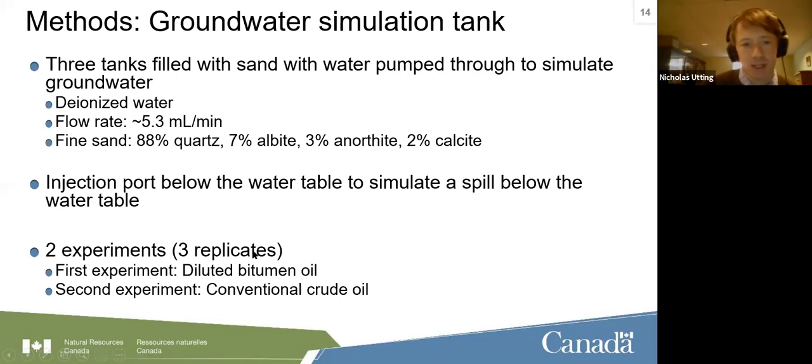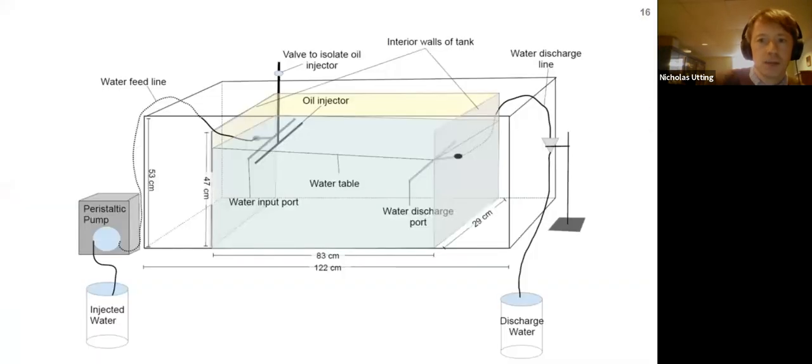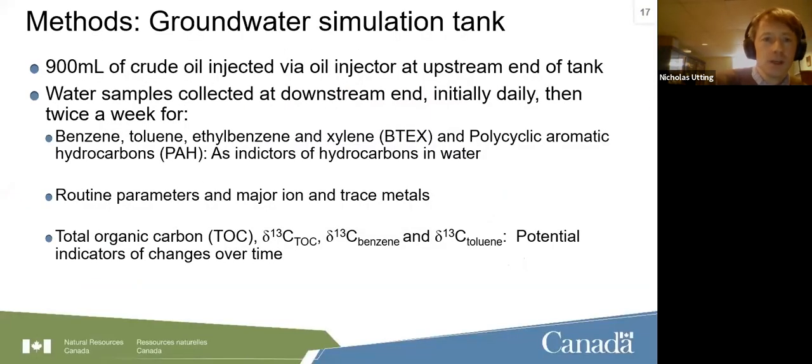We've been conducting two experiments. Well, they're part of the same one, but we have to do it separately because we only have three tanks. The first was diluted bitumen, and then the second was conventional crude. So I'm going to show those two different sets of results compared against each other.